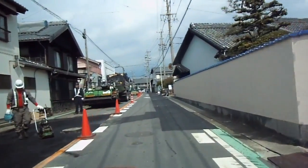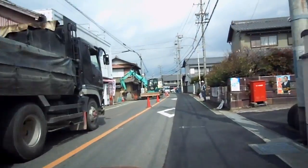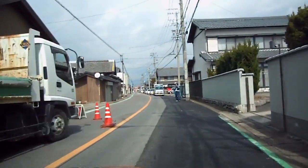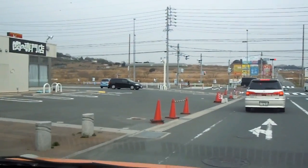Okay, we're digging up the road, so let's mark it out with some cones so people don't drive in the hole. Makes a lot of sense. So they do get used like that, of course, in a normal way. But you just see them everywhere, and quite often with no apparent reason.